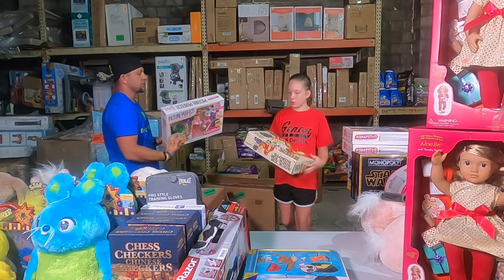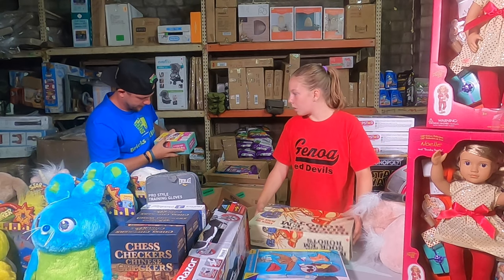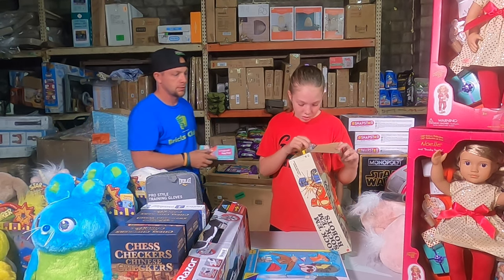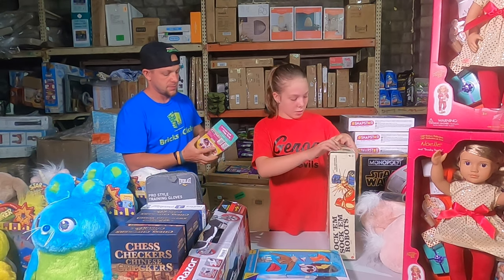Another Snap Star, that's new. Yeah. That's good. This might have been used. Or it might just be. What do you think, Daddy? Used? It's open, so yes. We'll have to verify it. The seal's been broke on it, so we'll toss it over on the thing. Okie dokie.